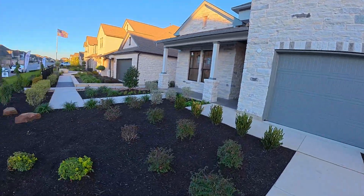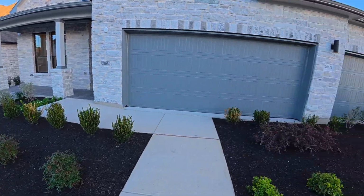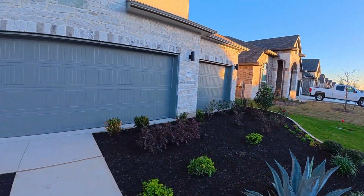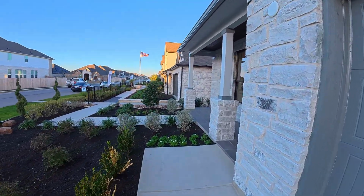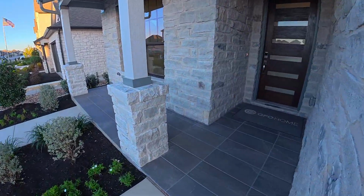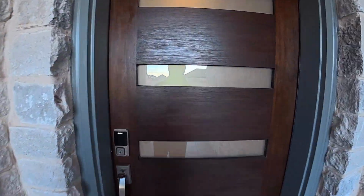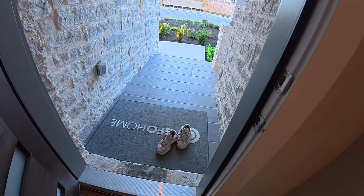So the reason that this mulch is here, the landscaping, is to let you know that this is a model home, and once all of the homes are sold in this neighborhood, then they will tear this up and they will build an actual garage. So here is the porch, nice tiled porch area, nice keypad entry. Don't forget to take your shoes off, guys.